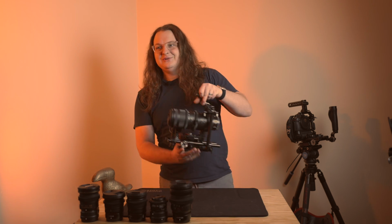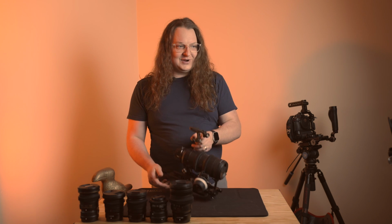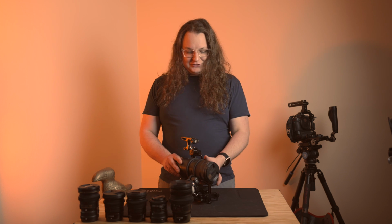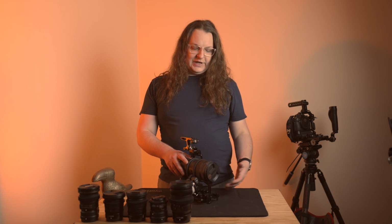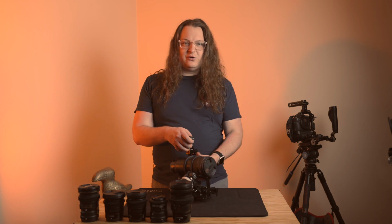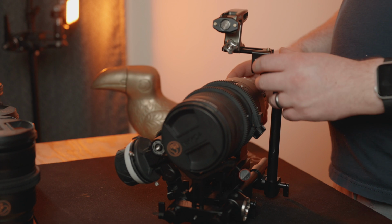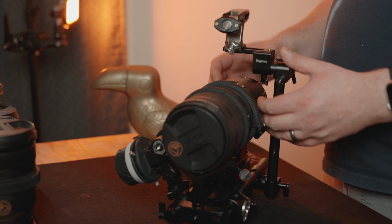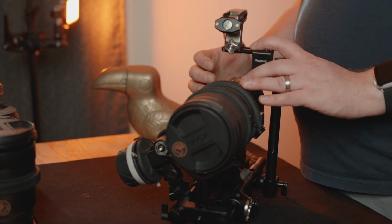You've probably all been wondering what is going on with this thing. This is my 70-200 in kind of my custom cage. So I don't really use this lens very often unless it's on a tripod or I'm trying to go handheld. And so if I'm trying to go handheld with this lens, I find it really annoying because I'm scared about breaking my Z mount. So I like to keep the weight off the camera body, and I like to have abilities to maneuver this without having the camera attached.